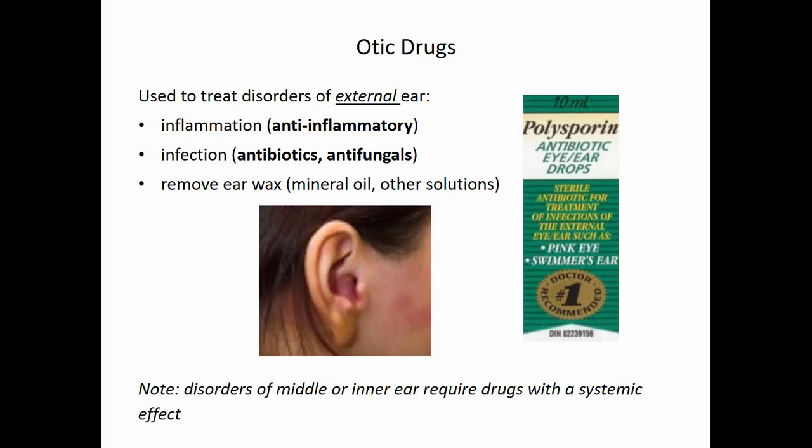So disorders of the middle ear or the inner ear are going to require drugs that have a systemic effect, because topical otic drugs are not going to be able to reach those parts of the ear.